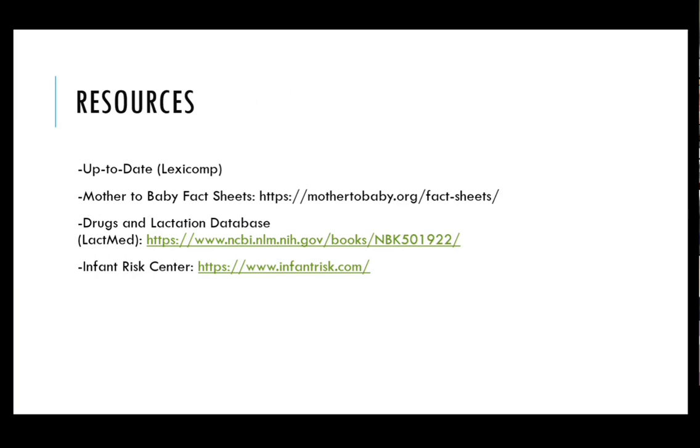So the fourth strategy is knowing what resources we have available to us. As always, UpToDate is available to us. UpToDate is great because it uses the Lexicomp drug information resource. So Lexicomp will provide all the risk assessment and clinical considerations that you would see in a drug package insert. Mother to Baby Fact Sheets is a great website that has patient-friendly pamphlets that you can give to mothers about the uses of medications and their effect in pregnancy. LactMed is a database that I use all the time for our nursing mothers. Infant Risk Center is also a great website with a lot of different topics around medications and pregnancy.